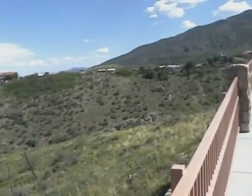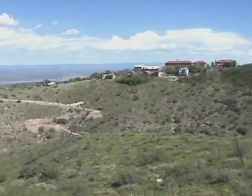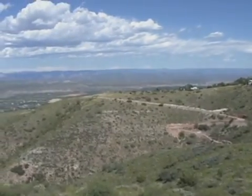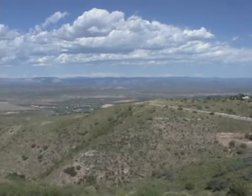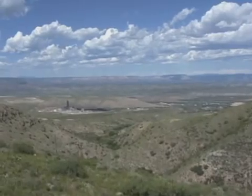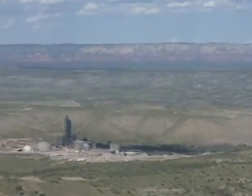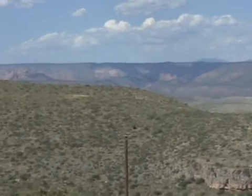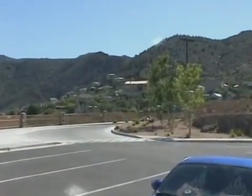This is at Jerome. It's basically at the state park parking lot overlook. We can see out. It's a little hazy, so it's hard to see on the camera, but there's some nice views of those bluffs over there. And this is Jerome.